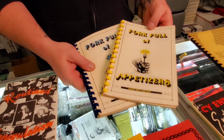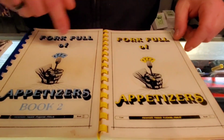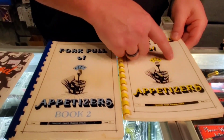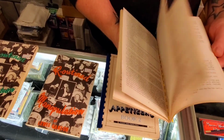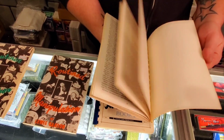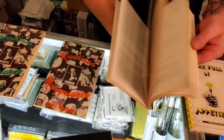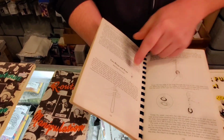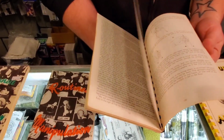Fork full of appetizers. This is the 2-book set. This is $40 for book 1 and book 2. And somebody set their coffee on that. That's funny. I guess it is for appetizers, right? And pretty clean. I see a couple coffee stains, but there's no writing or highlighting or anything like that in these guys. Oh, I think I saw a couple little notes, but lots of cool stuff.